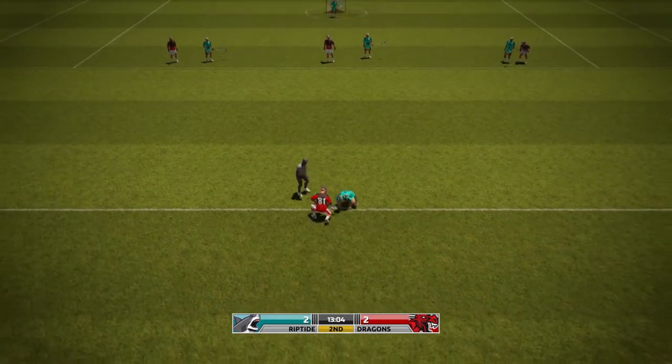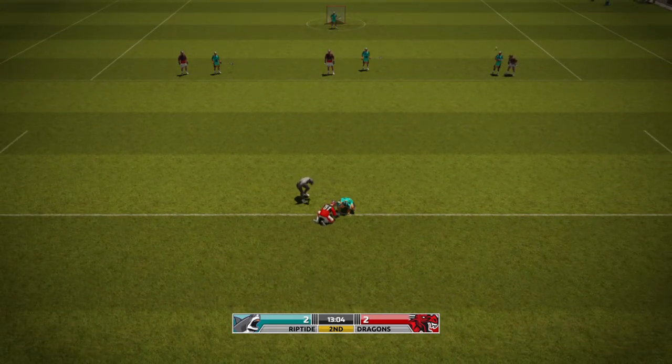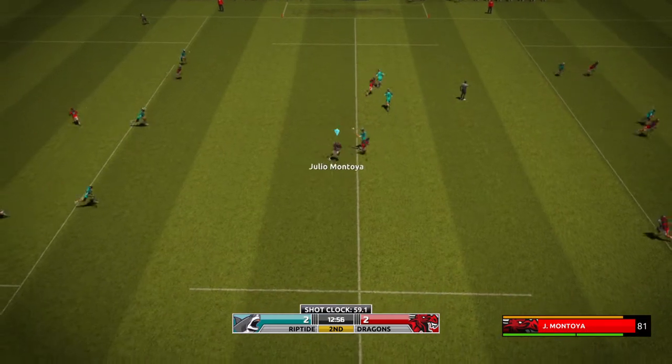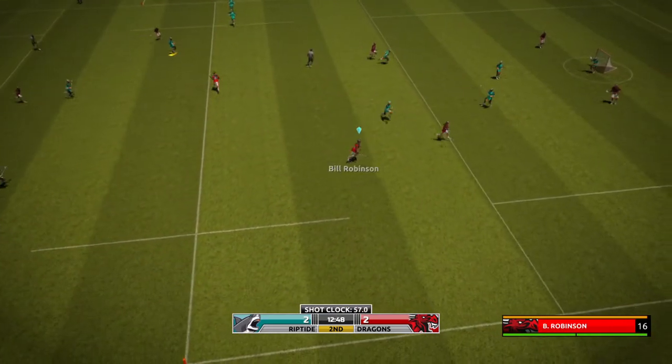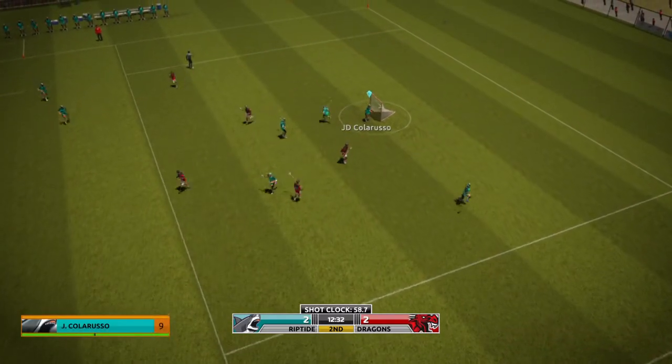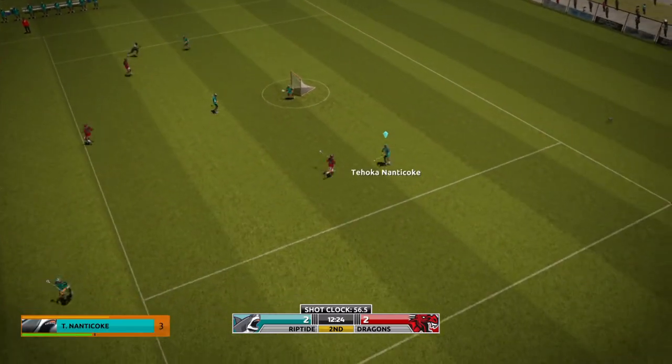Starting again here at the faceoff between Montoya and two. Nice win on the faceoff. Montoya comes out on top. There's a shot. Save! He's good. The away team will get a chance now.